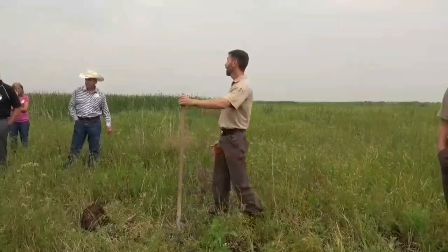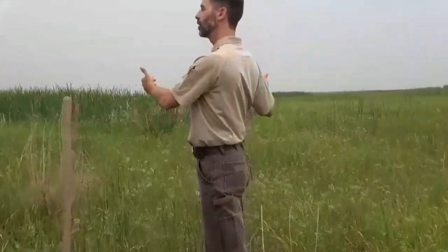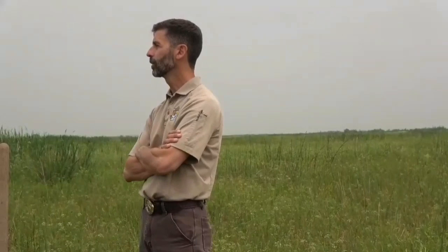We have the 61,000 acre refuge here, and then there's an additional 25,000 acres of state land that border our south and east boundary. So there's a good core area of habitat.